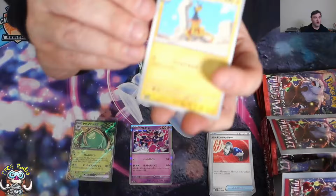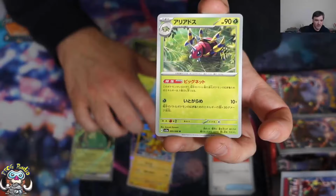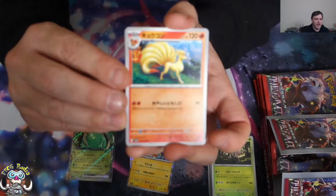Oh, there's your Hyogonosuke Pinsir. Look how beautiful that is. Oh, and a Zapdos to boot. Nice. So, in terms of my favourite artists in this set, Hyogonosuke did the Pinsir, and Okacheke has done the Cramorant that I showed you earlier, and the Dipplin, the new evolution of Applin that came around in the Teal Mask. One of the new Pokemon.